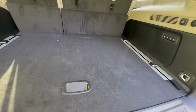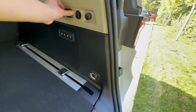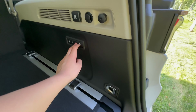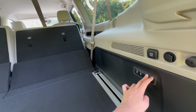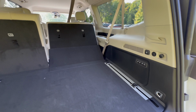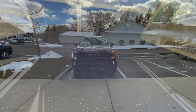44 cubic feet of cargo space, which is just out of this world compared to what we have in the Yukon and basically any minivan. This Wagoneer has a bigger trunk than any minivan, believe it or not. Even the Kia Carnival with its 40 cubic foot cargo floor. You can on both fold the seats down, and of course you can fold it right back up. Same with the second row, except not up. You also have a nice power supply.